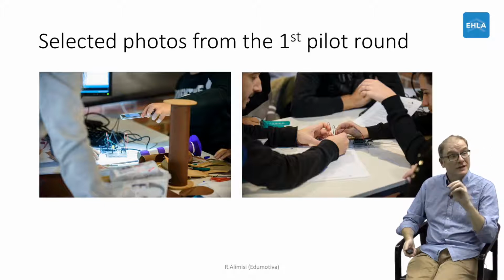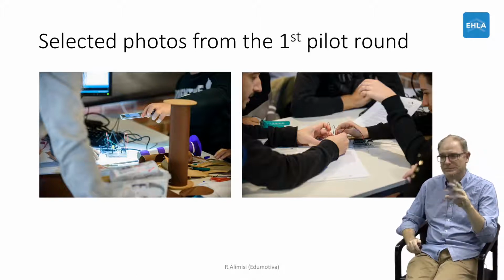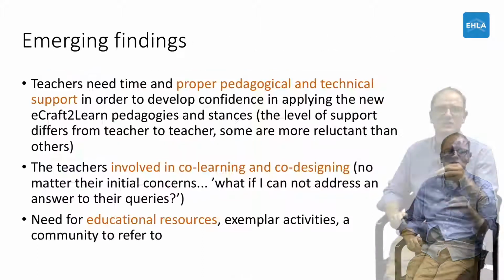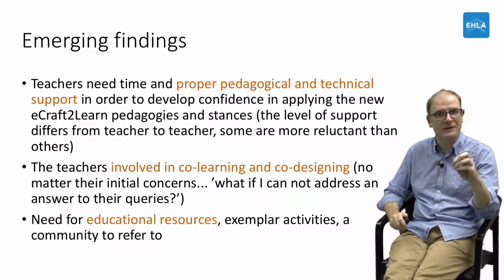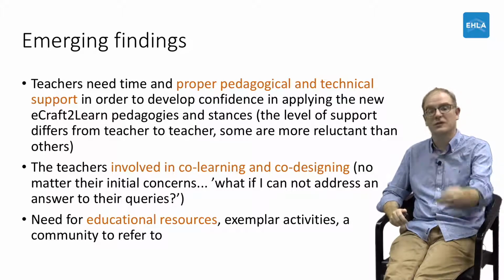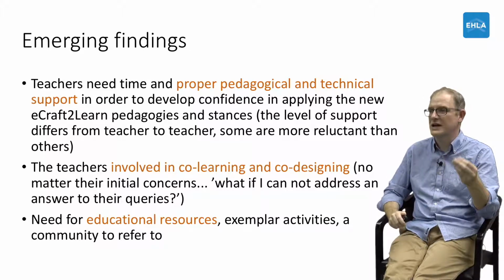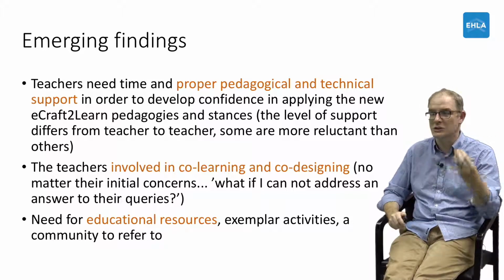A really positive outcome was, even if teachers were a little bit standoffish at the beginning, involving them in co-learning and co-design, as shown in some of the photos earlier, actually brings them into the fold, right? And again, helps them engage in peer learning. So peer learning doesn't just happen online, it happens face-to-face. It happens through doing, right? And through this doing, they can develop educational resources and activities that can then be shared with others.